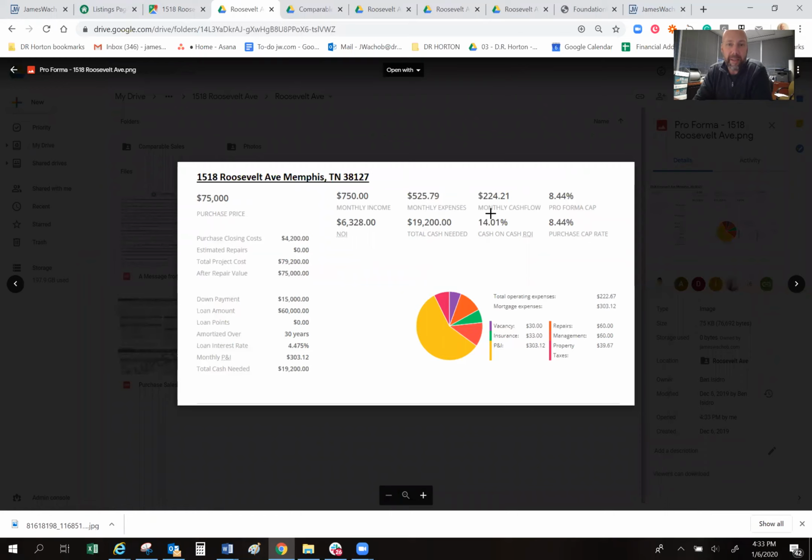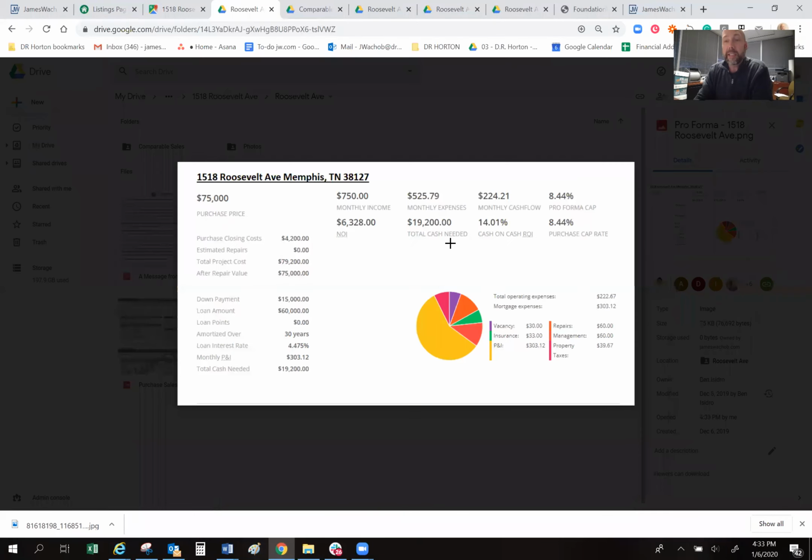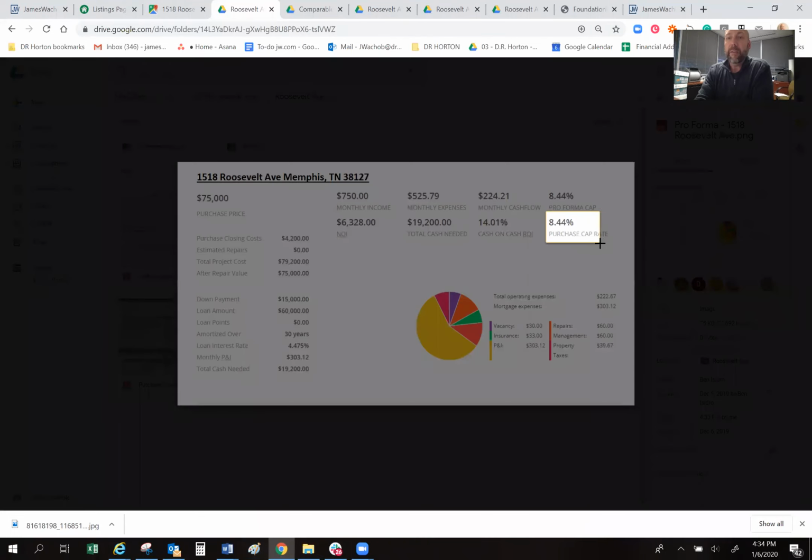Your net operating income divided by the cash it takes for you to purchase this house gives us our 14% cash on cash return. So what is the cash needed to purchase this house? 20% of the purchase price is your down payment, plus closing costs. So right at $20,000 out of pocket to buy this house. The bank is going to give you a 30-year fixed loan for the remaining balance. And that's the power of leverage. If you paid cash for this house, it would give you a net return of 8%. If you leverage this house, you're going to get a cash on cash return of 14%.